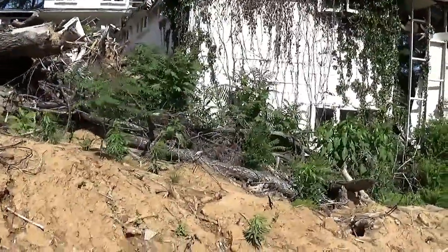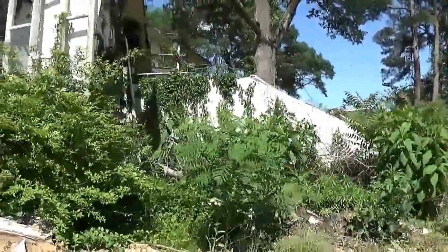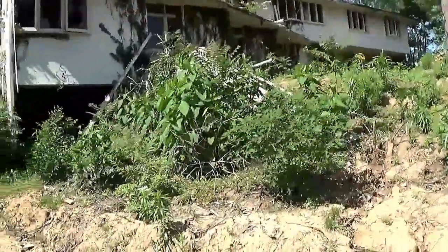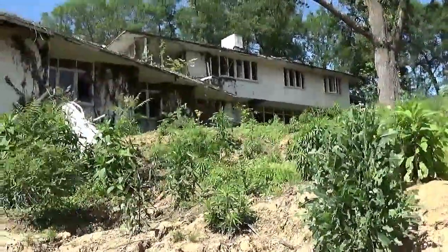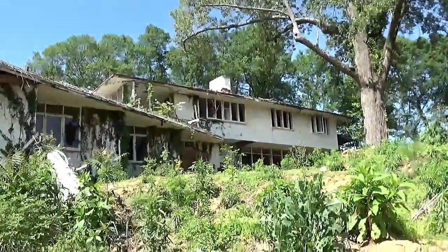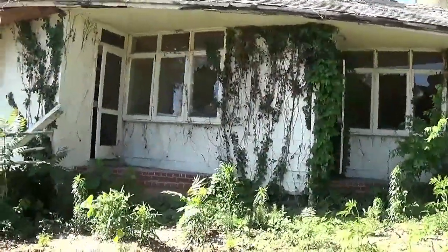Really sad to see a place like this go to waste. The city should have probably done more preservation on it when it became abandoned. You could have turned it into a museum or something like that. If you're like me, you could picture what this thing must have looked like back in the 50s and 60s when it was first built. It had to be beautiful. Imagine being up there in that window right there, actually being able to look over and see the Wolf River. Would have been beautiful. Beautiful house. So that was cool though.